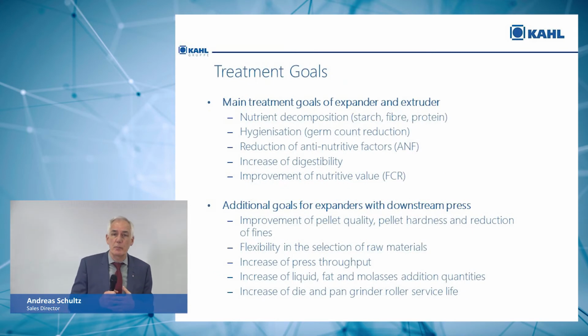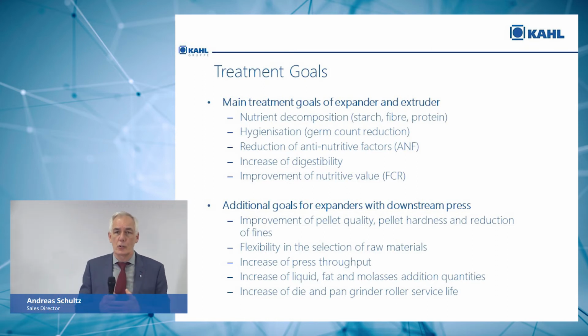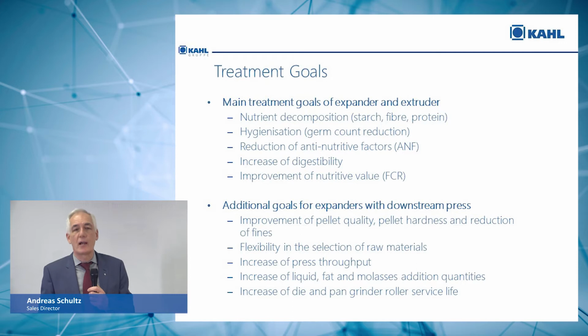So if you look at treatment goals, you have, as I said, a better decomposition of the starch. The hygienic effect is given, the reduction of anti-nutritive factors, increased digestibility, and improvement of nutritive value. That's also a very important thing for your customers. The better the conversion rate we have, the cheaper is the feed.